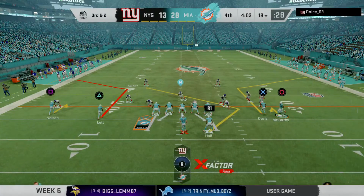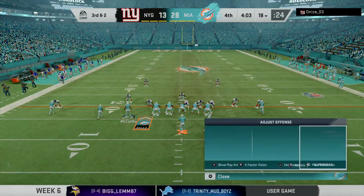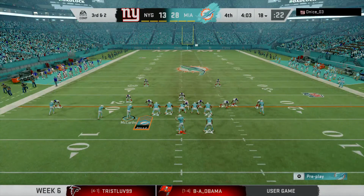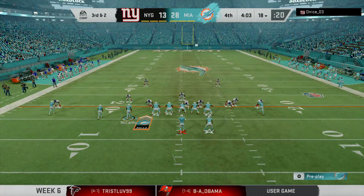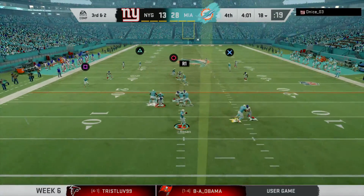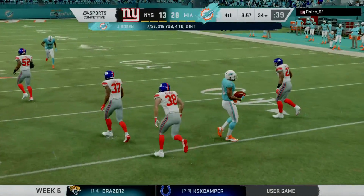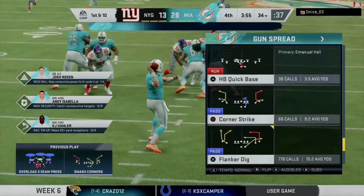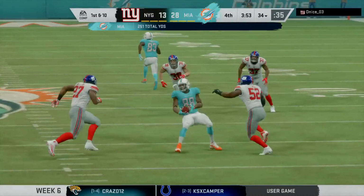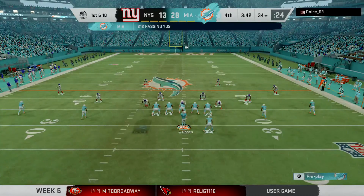The Dolphins on 3rd down, lacking much success, just 2 for 7 to this point. This time they face a 3rd and 2. Here's Rosen. Got his man, complete over the middle. It's McCarthy. 17 yards for the Dolphins there as they've got themselves a first down. Still throwing the football here, even with the big lead.